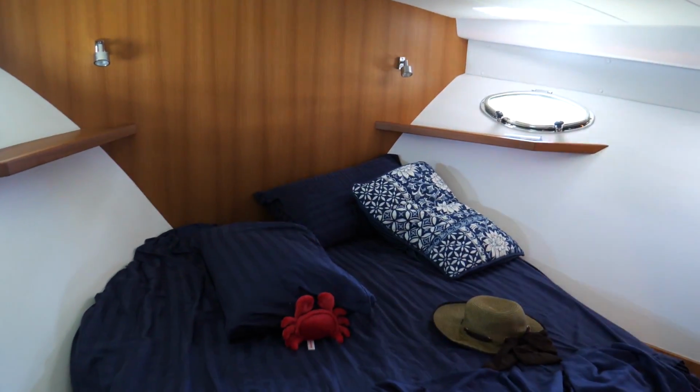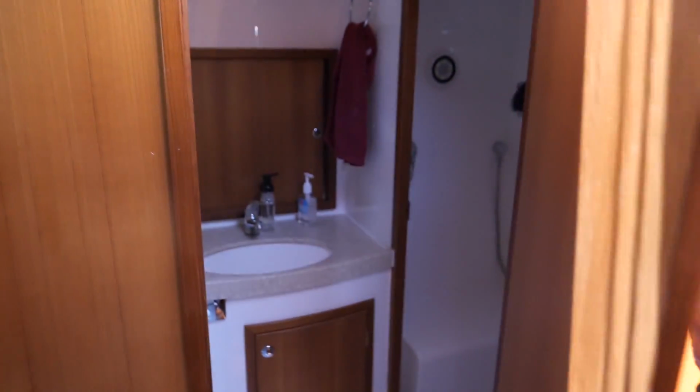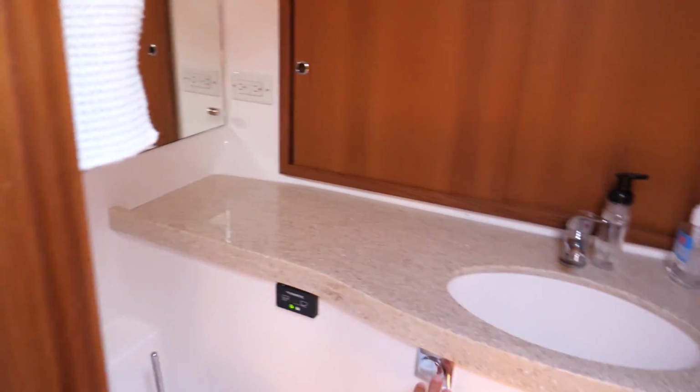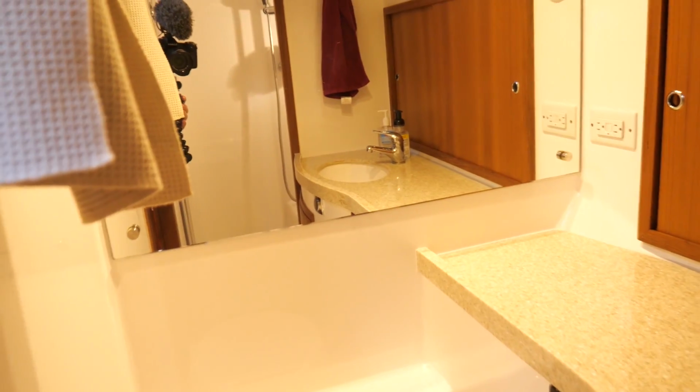And then the master cabin right here. Alright, so it's a single head. Yep, but it has a separate shower. Oh, okay. Nice.